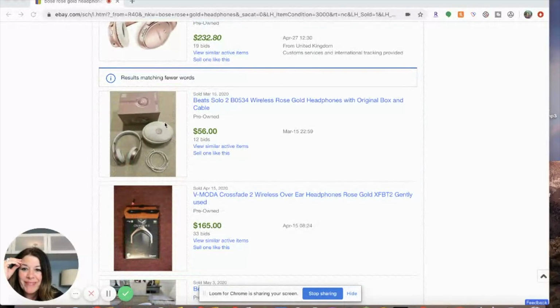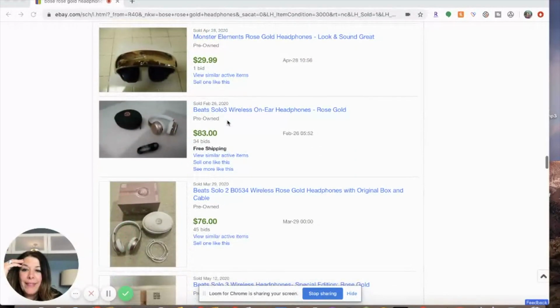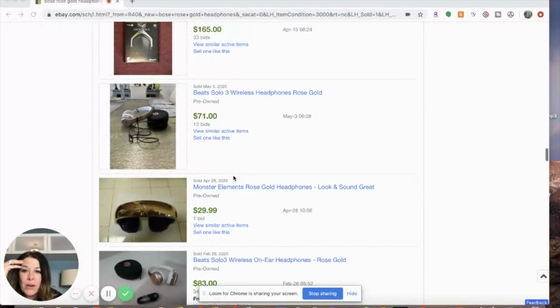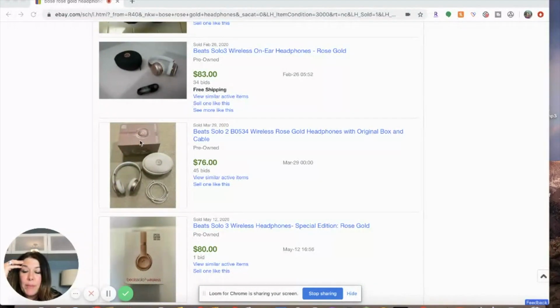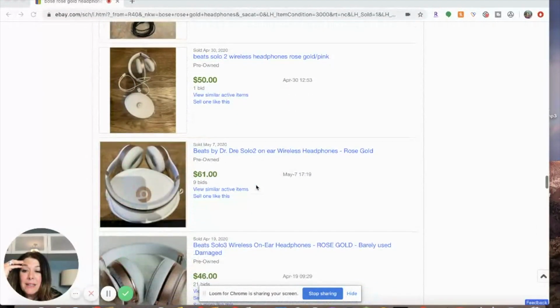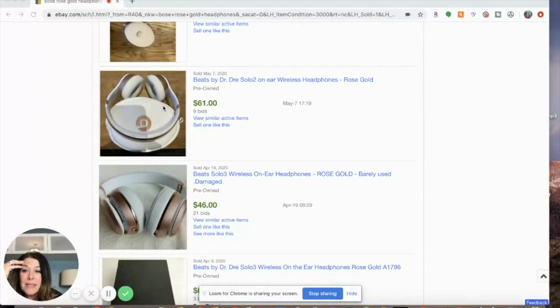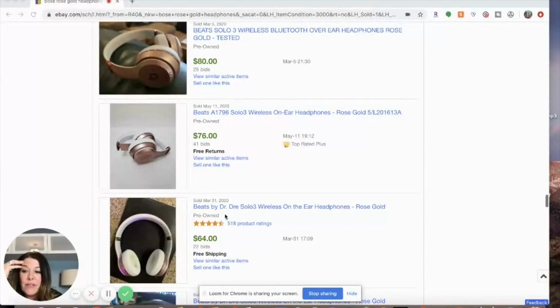Oh, here we go. This is what I have right here. It's Beats. I was looking under Bose. It's not Bose, silly. It's Beats. Okay, this makes more sense. Okay, this is where I'm at. Okay, 71, 83. I have the box with mine actually. This is what mine looks like, 76. This looks like mine exactly with the white case. I'm going to estimate $75 for this. All right, that makes more sense. Not Bose. I was losing it.